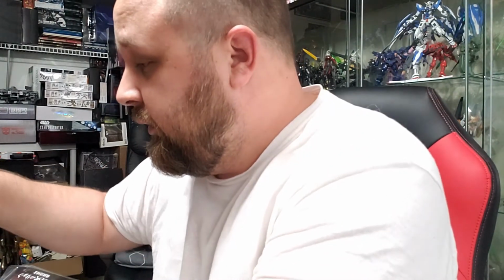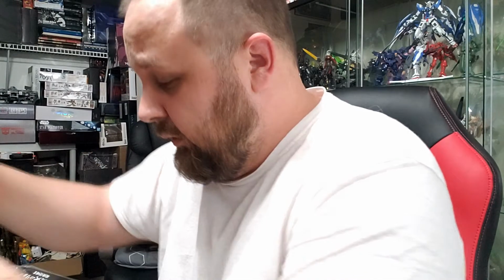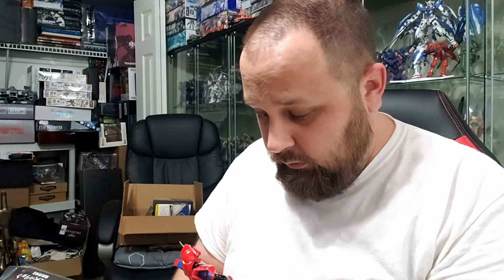Okay, waist pieces. Oh yeah, definitely not soft plastic. That's for sure. Ah! I believe this is a crotch. That's a back skirt, right? You do have a hinge, that's a good thing. Okay. So, we'll go... I think that's the wrong side there. Okay.